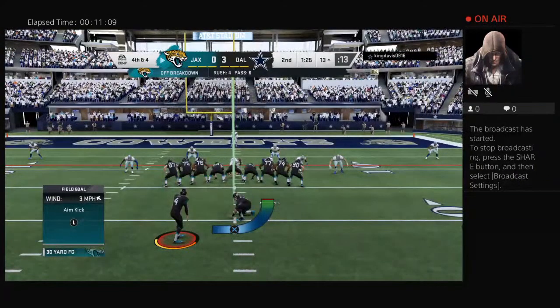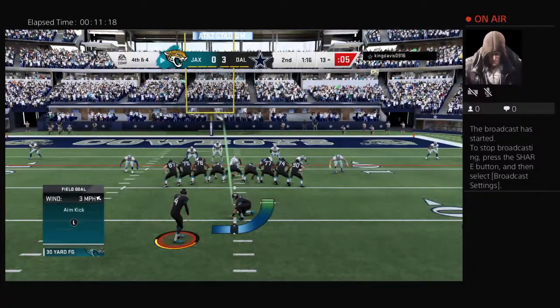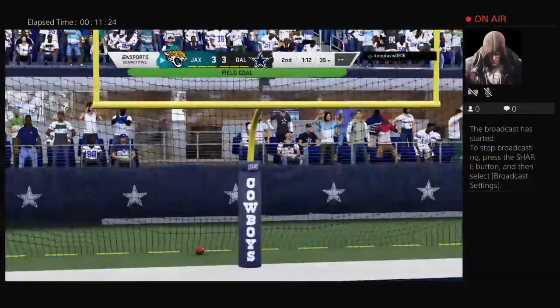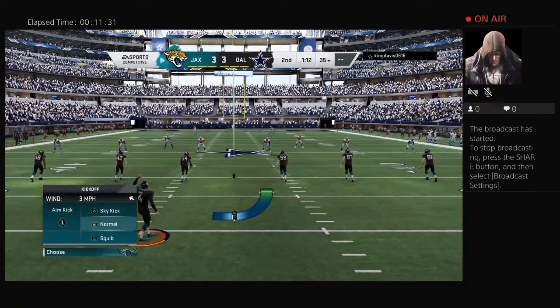So on 4th down, Jags kicker Josh Lambo comes on. A 30-yard attempt. And Lambo will put this one through, and that will tie us at 3-3. So the drive stalls out inside the 15-yard line, but they do get 3.